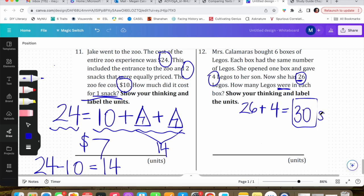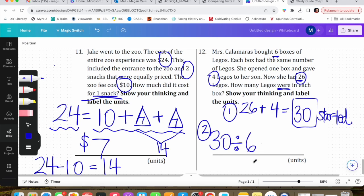So we started with 30 Legos, but it wasn't just one big bag of 30 Legos. 30 was shared evenly across 6 boxes. This is our first step, and now we're going to do our second step. In order to figure out our final answer, I started off with 30 Legos. That was, keep in mind, before I gave George 4. So in the beginning, I had 30 Legos, and they were shared evenly across 6 boxes. And we want to figure out 30 divided by 6.